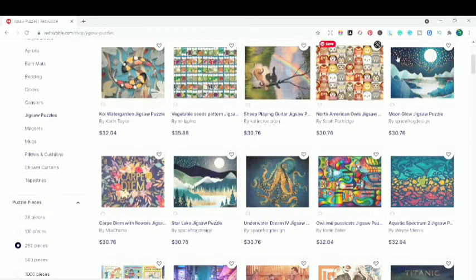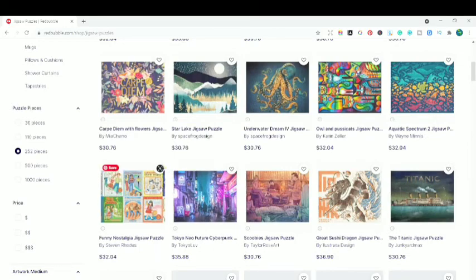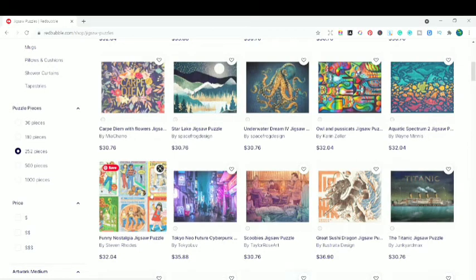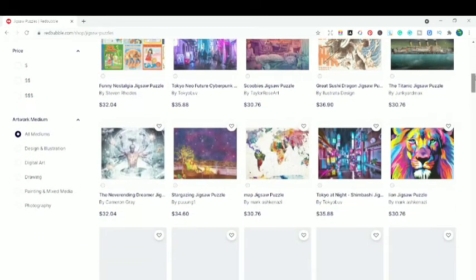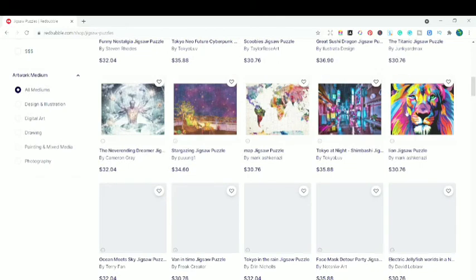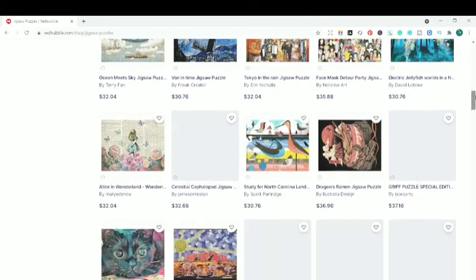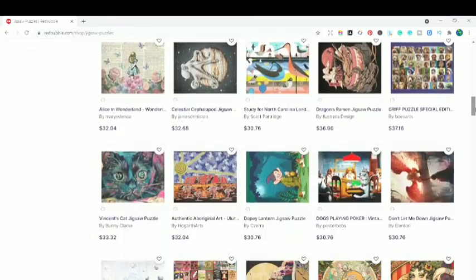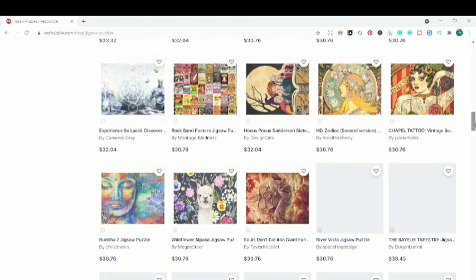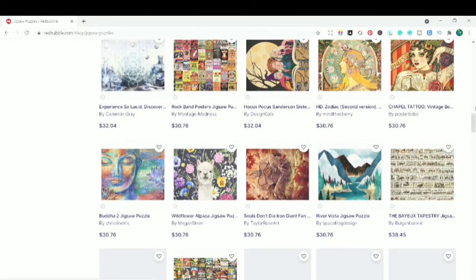And animal and plant designs are quite common. The textures are also quite common over here. These kinds of designs, the funny nostalgia, like if you're creating funny jokes or funny themes around a design, then you can probably upload it onto puzzles as well. And there are also simple designs. Some paintings of any city can be placed on these puzzles. And again, here is a painting, the animal.